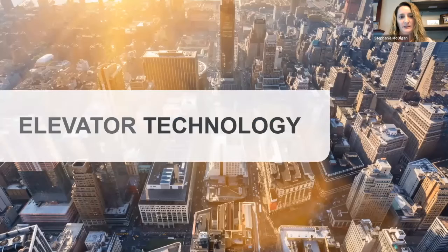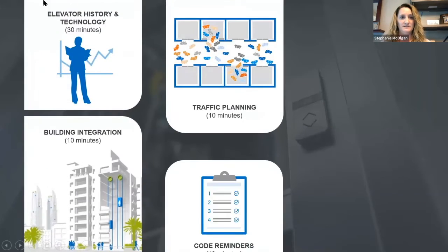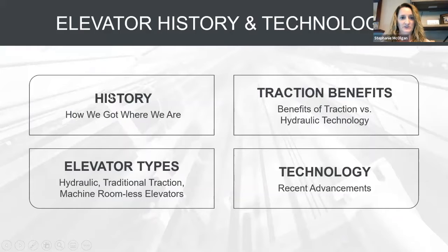So this is our elevator presentation and what the architect should know. We will start with a history lesson and then go to some traffic planning. How big is that cab? Basically understanding the size and the shape of the cab that you're specifying. We'll cover a little bit of building integration, some code reminders, and some movie myths that we can bust, some of the rumors you hear about elevators. So we will start with our little history lesson.